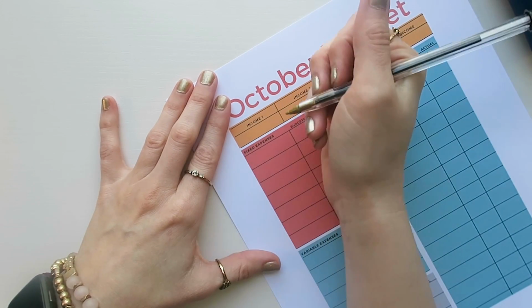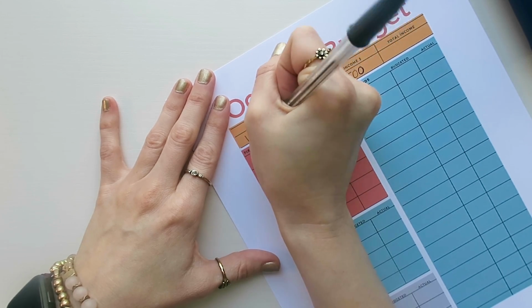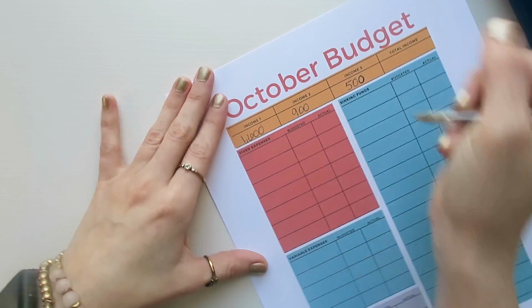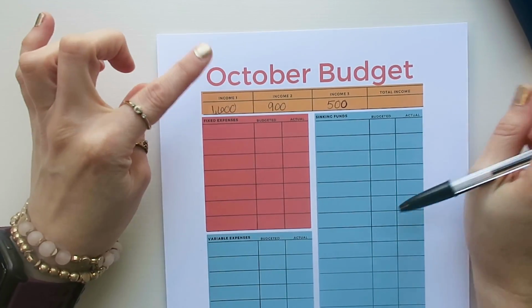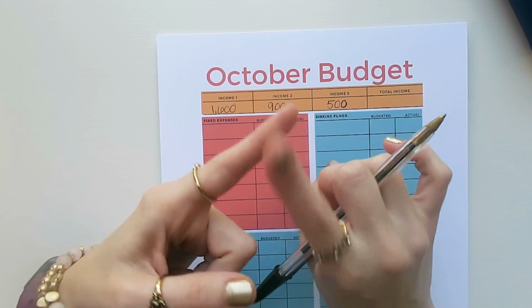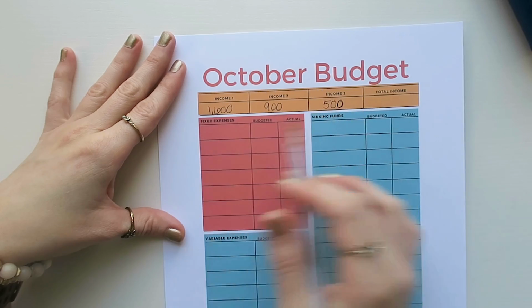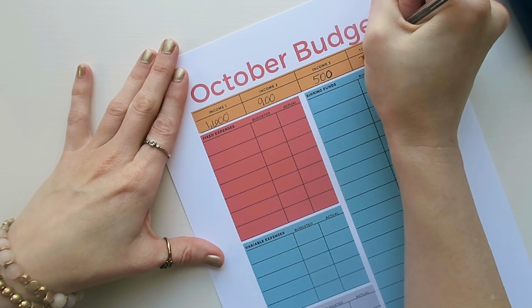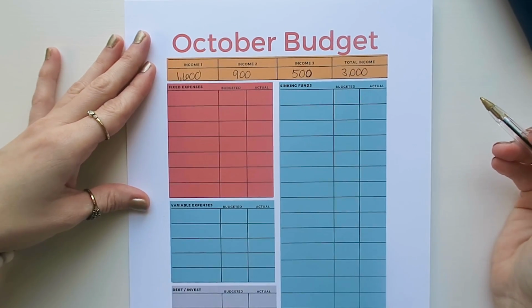So I have 2 other incomes. One is $1,600. The other is $900. So I'm not going to really get into my full income breakdown on this video. I do have another video coming out because I am making money on YouTube and Etsy as of this month. So that's exciting, but I will break down those numbers in a video that's coming a little bit later. So my total income for October is $3,000.